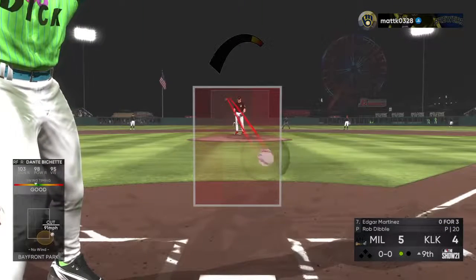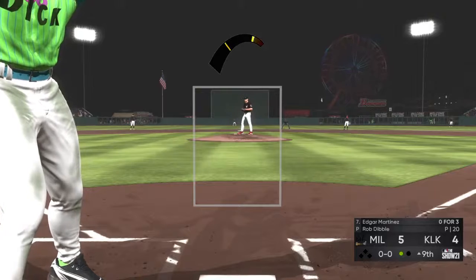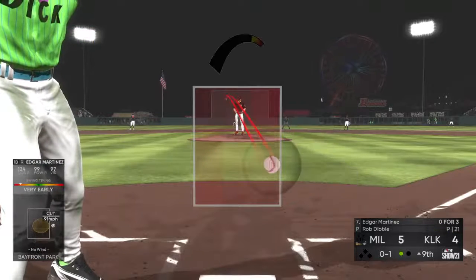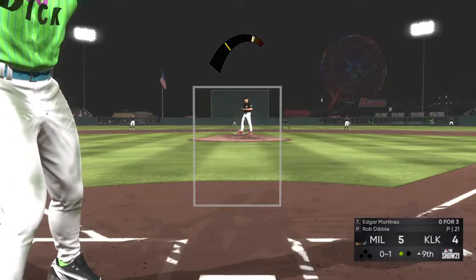Striding in is Edgar Martinez, struck out in his last trip to the plate. Yeah, Matty, and hopefully he got it out of his system. Especially now, he's got to bear down. He gets the 2 strikes in this spot, has to put the ball in play.